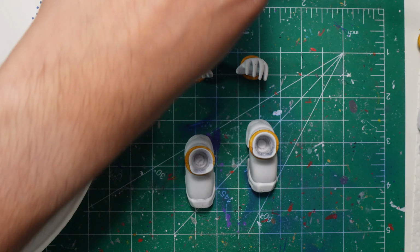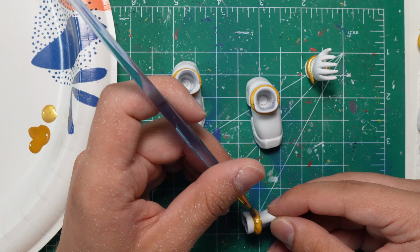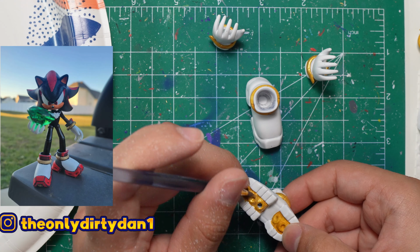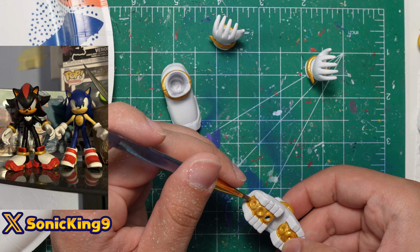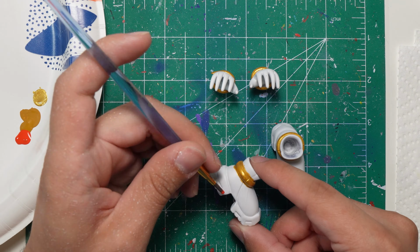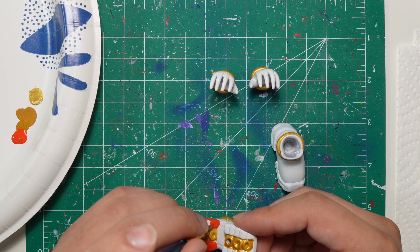Once I get those brown coats on there, I go over them again with the gold paint, and it really brings out the color of the gold very nicely. Next, for the red, I like to use this Vallejo model color Scarlet color, as it's a very vibrant red and it goes on very nicely in about 2 coats.